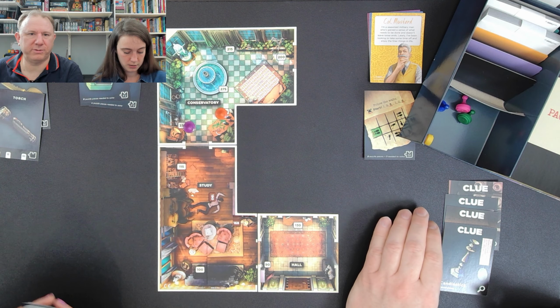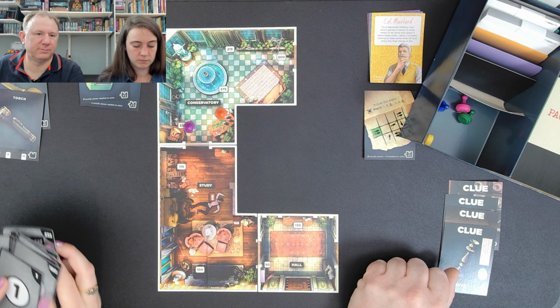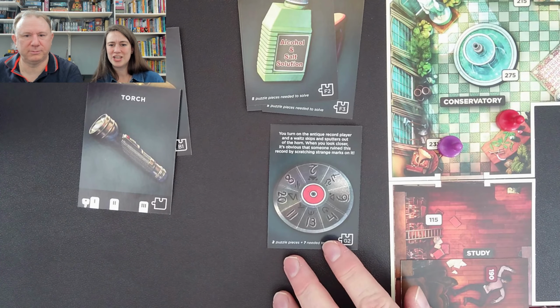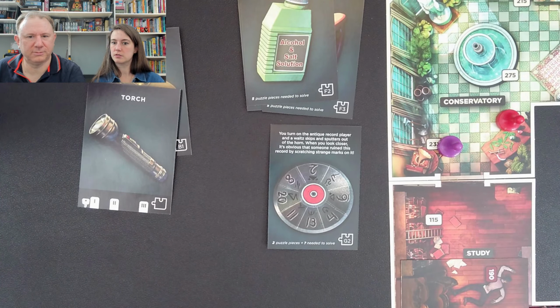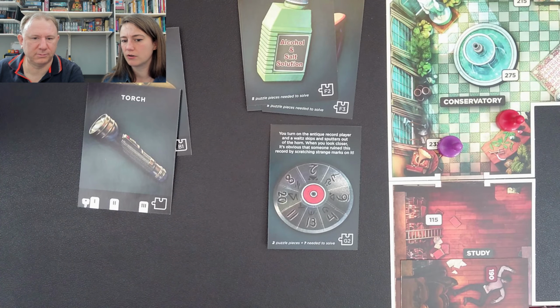Right, I'm going to go to the gramophone over here, which is 232. It says there. 232. You turn on the antique record player and a waltz skips and sputters out of the horn. When you look closer, it's obvious that someone ruined this record by scratching some strange marks on it.